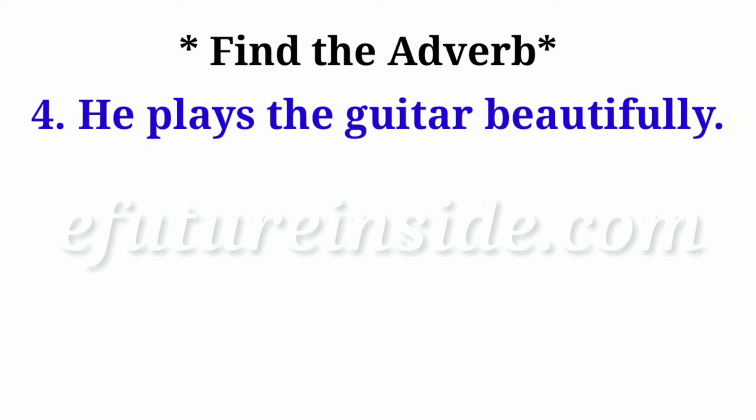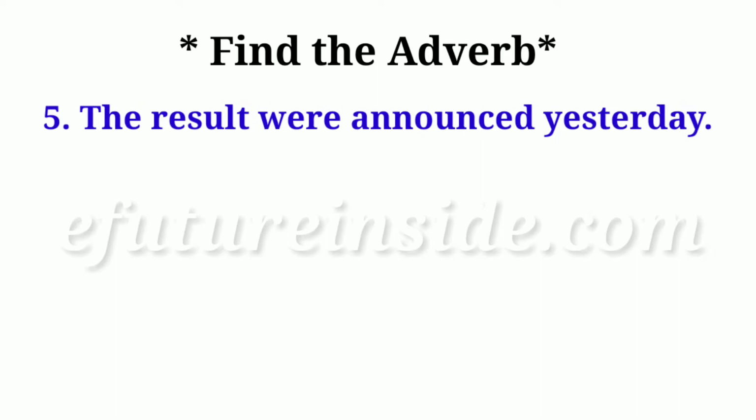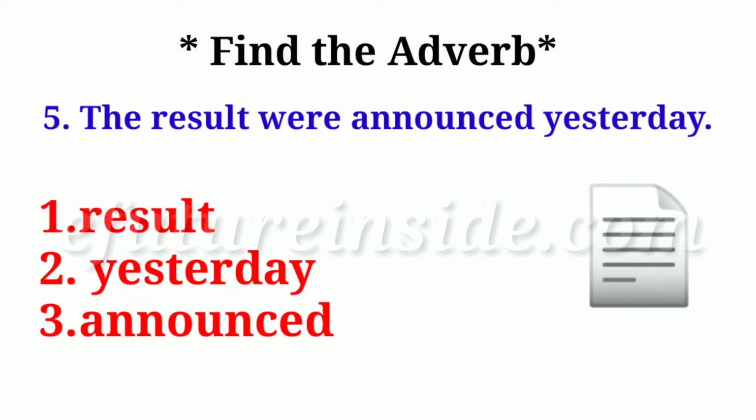He plays the guitar beautifully. Here, beautifully is an adverb because it tells us how the action happens. The results were announced yesterday. Here, when were the results announced? Yesterday. Therefore, here yesterday is an adverb.